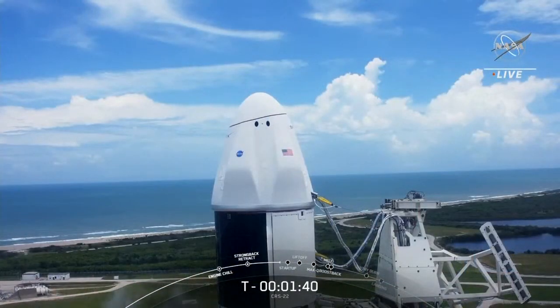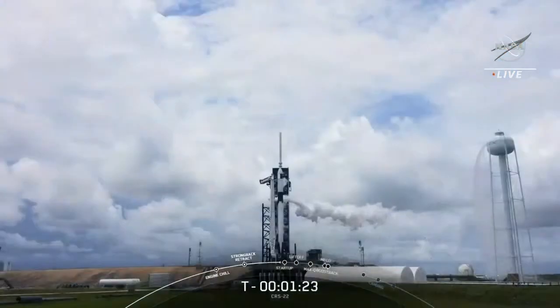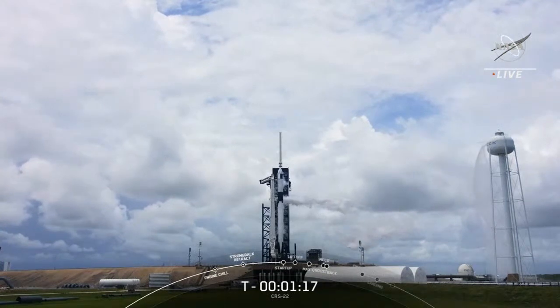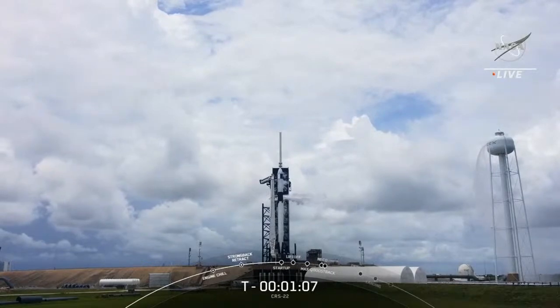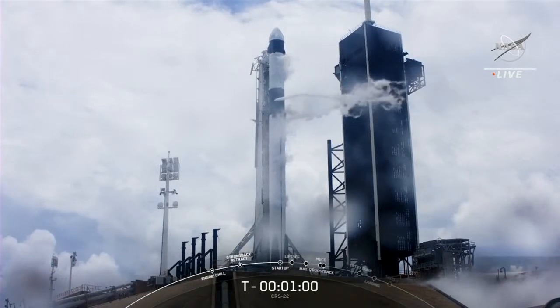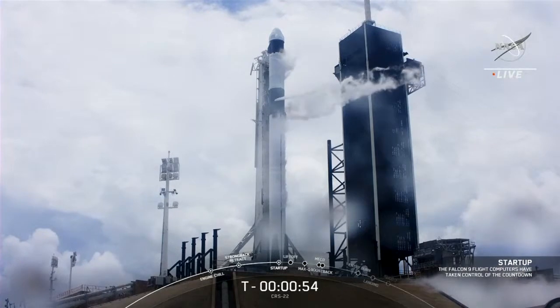Rendezvous with the International Space Station. Weather continuing to trend favorably as Dragon transitions into its ascent state. Weather remaining go as we are approaching the T-minus 1 minute mark when Dragon will transition to internal power. Falcon 9's in startup. Dragon is in countdown.